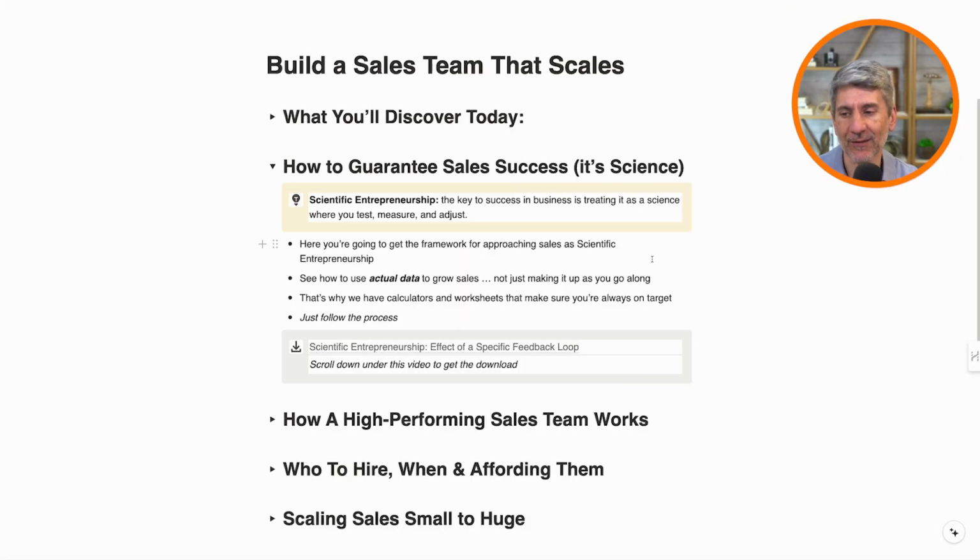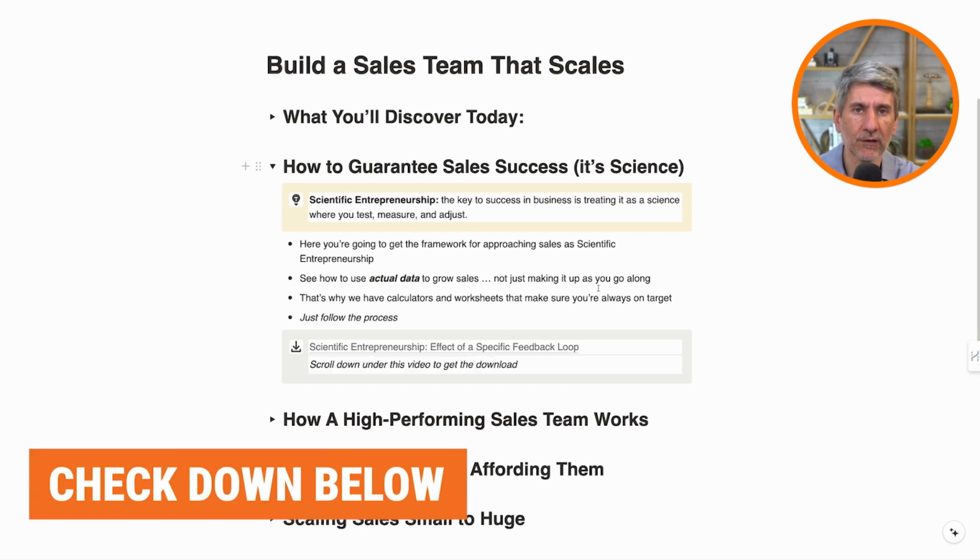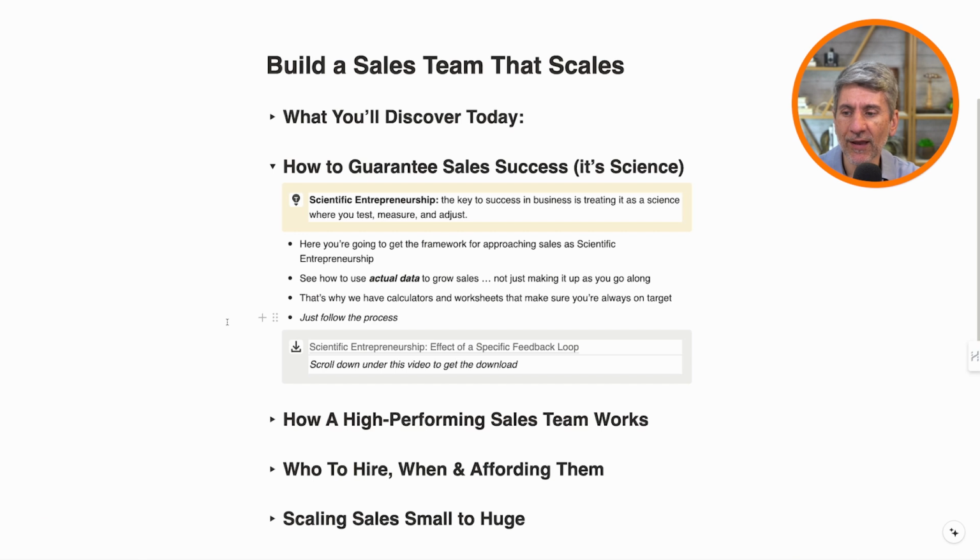And that is going to be the game changer for you. That's why we have the calculators. That's why we have all of the forms that you're going to see in here. Just follow the process. And in this document, the document you're looking at on the screen here, you can download underneath this video. What we have in here is the scientific entrepreneurship. We've got actually the scientific measurement way of doing things that's linked right here.